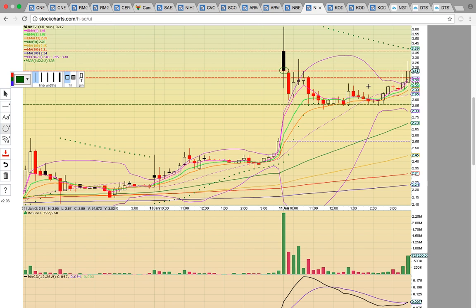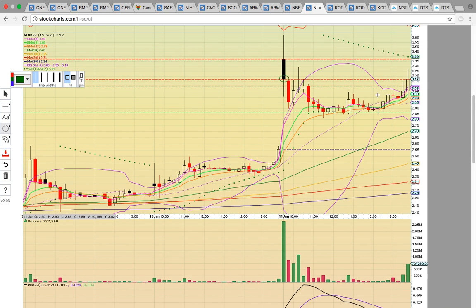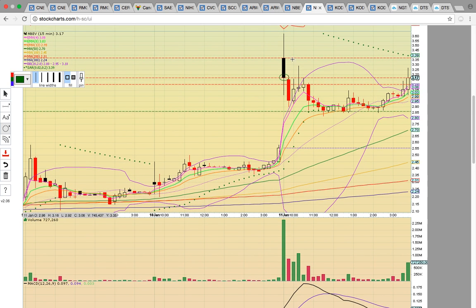Now saying that, if you look at the 15-minute chart, it did bounce today, and it had a rally into the close. So this is the black candle, and when you see that forming on the 15-minute chart or early in the day, it is a red flag to just lock them in. The safe thing to do is just lock in gains.